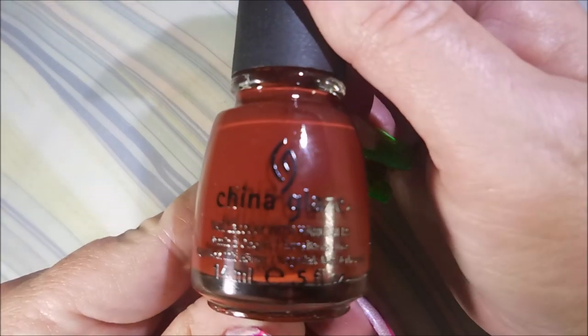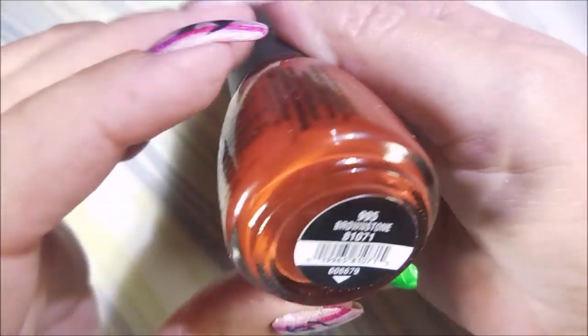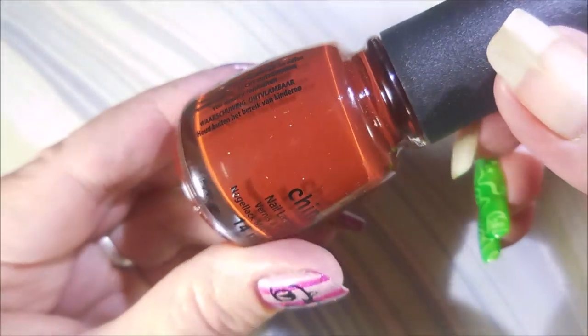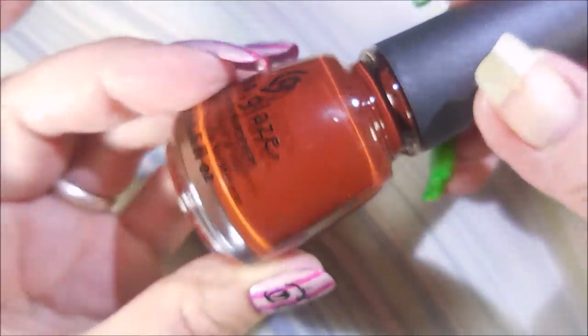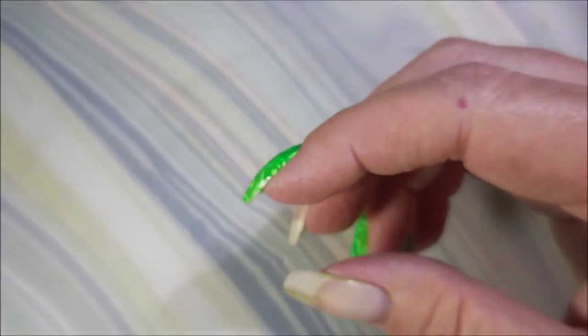She also told me I had to have this one, and she's so right. The girl knows this, I'm telling you. This is Brownstone. This is one that when it came out, I was like, eh. But it is really, really gorgeous, and I'm so excited to have it in my collection.